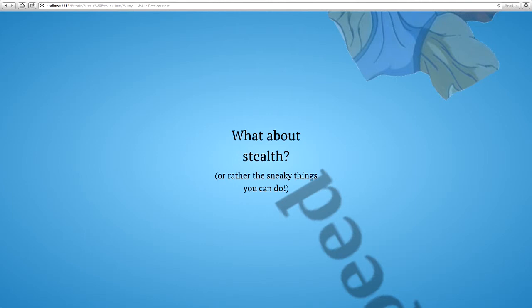So, the third case is stealth, but it's not. I was trying to think of how to fit in Tigra, and I was like, what does he do? And he's pretty sneaky. So it's stealth, but it's basically what can we do that's a bit sneaky. What other things can we do that are a bit creative that can help us get around these sorts of things?